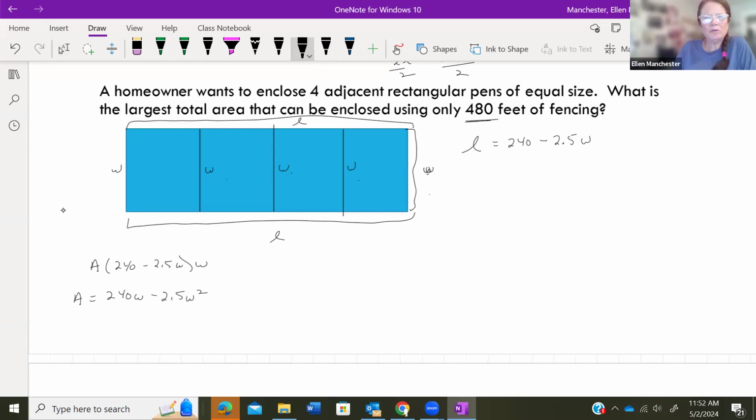So 240W minus 2.5W squared. So I'm going to find my derivative. So 240 and then 2 times 2.5 is 5W. So my W is going to equal 240 divided by 5, which is 48.